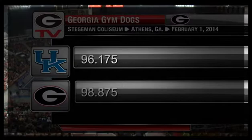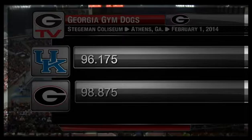Earlier this week, right here at Stegman Coliseum, it was Georgia and Kentucky in a different sport, women's basketball, and Georgia got a big 58-56 win over the Wildcats, who were at the time the number 13 team in the nation. So we're going to take a look at those highlights and come back for rotation number 3. Again, your scores at the halfway point: Georgia 98.875, Kentucky 96.125.